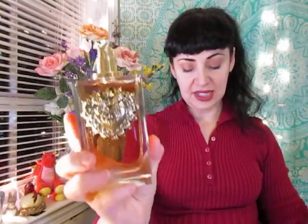It's a really interesting one to me. It's a very gourmand fragrance, but it does have some sophistication behind it. It's not real foody, even though it has a lot of food notes in it. And so I really do appreciate that. The lemon is pretty strong right in the beginning.